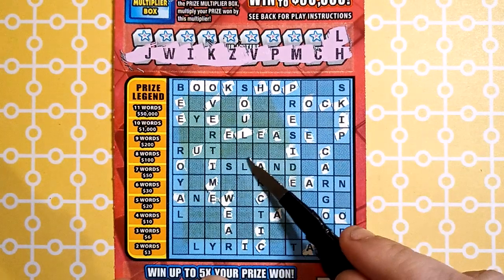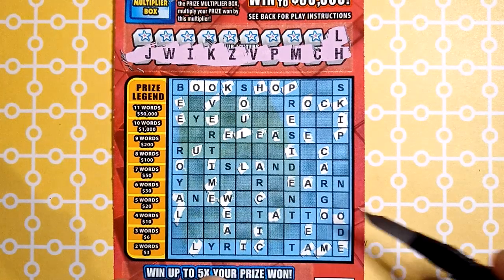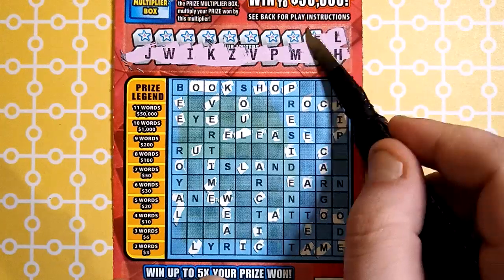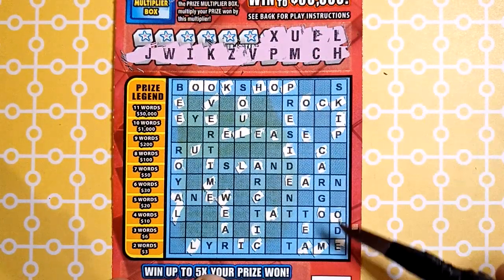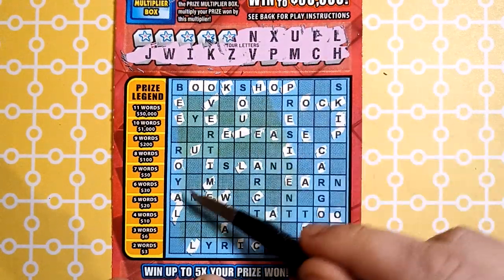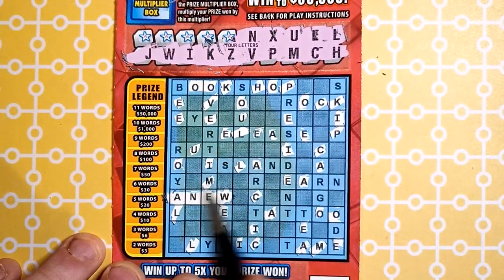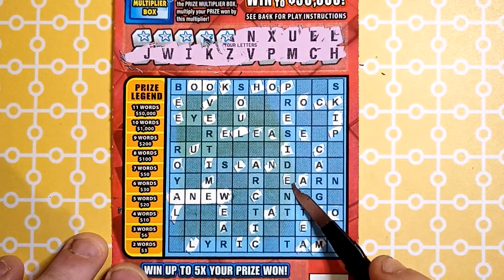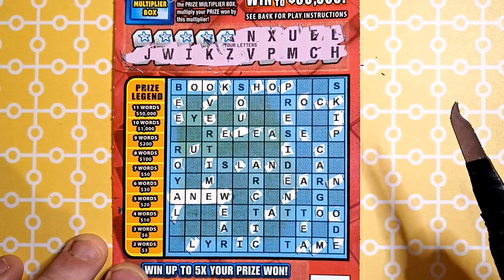So we need an S for a win. And a T would be very good too. E we got, U we got, X. Any X's? Don't see any. N. I like N's. We've got our first word today, guys. A new. One word, we just gotta get one more and we've got some money. A couple chances to win here. Give me the right letters.